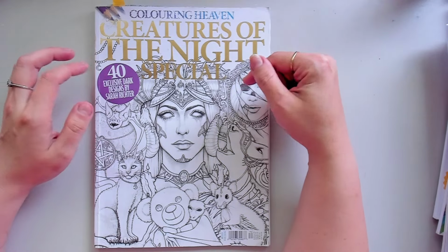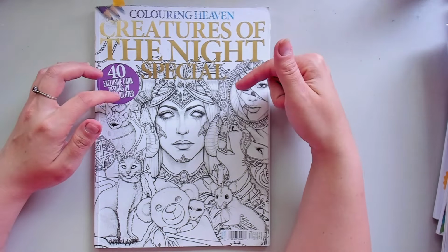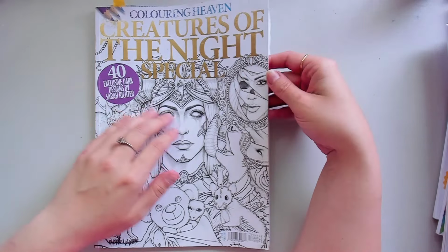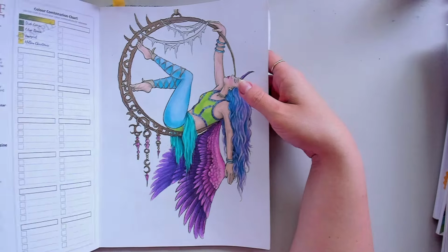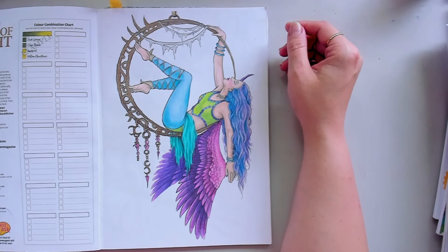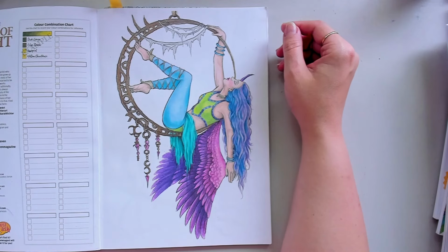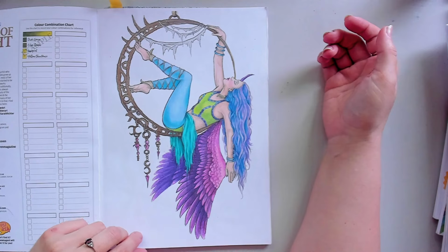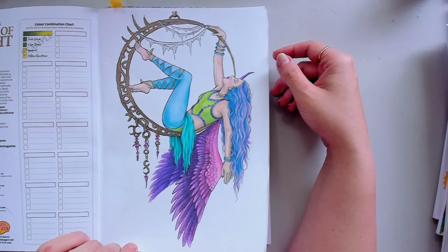And because I used to be a portraiture artist, this book by Sarah Richter really spoke to me as well. So yeah, this does have some of my older colorings where I was really trying to get my hands working again. So some of them aren't the greatest coloring, but they show my journey, you know. So this one is just Prismacolor pencils.